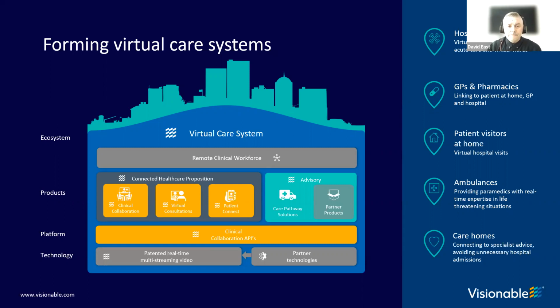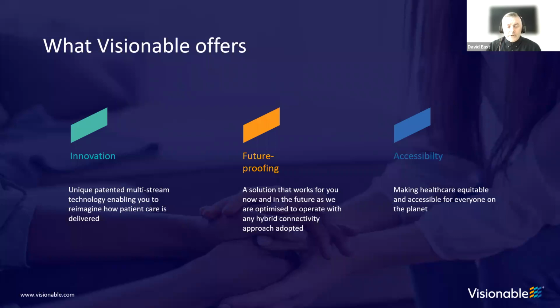Next slide, please. So again, in short, the three key points to raise from a Visionable perspective is innovation. We can support the redesign and rethinking of how care is delivered globally. Future-proofing the investment that's made around any hybrid connectivity approach that's adopted, given our low latency solution. And finally, and most importantly, making sure that healthcare is equitable and accessible for everybody on the planet.